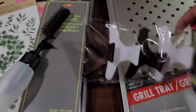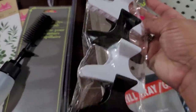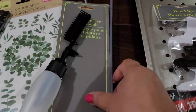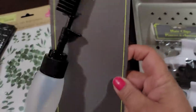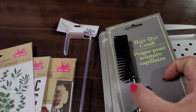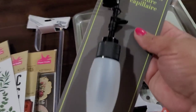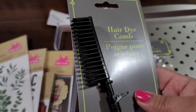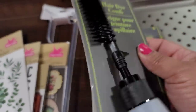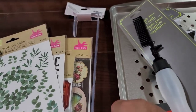And they had these clips here. These are great for when you're doing your hair and you want to just clip it temporarily, to hold your hair in place. This I've not seen before, but I thought it was interesting. It's a hair dye comb. So I guess you're supposed to put your hair dye in here and then comb. I'm guessing it goes through the comb and onto your hair. It sounds interesting. May try it next time I dye my hair.